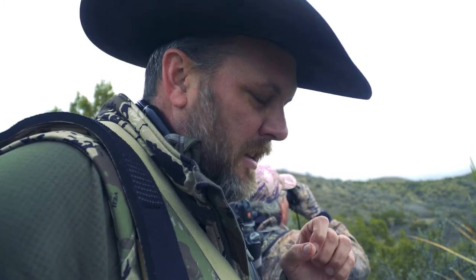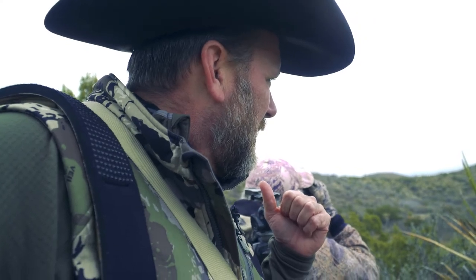Shaking. I've waited for this opportunity for so long. We're probably 175 yards from a big ram that is bedded down. I think he's big, and I want Jackie to confirm. We're this close to pulling this off.